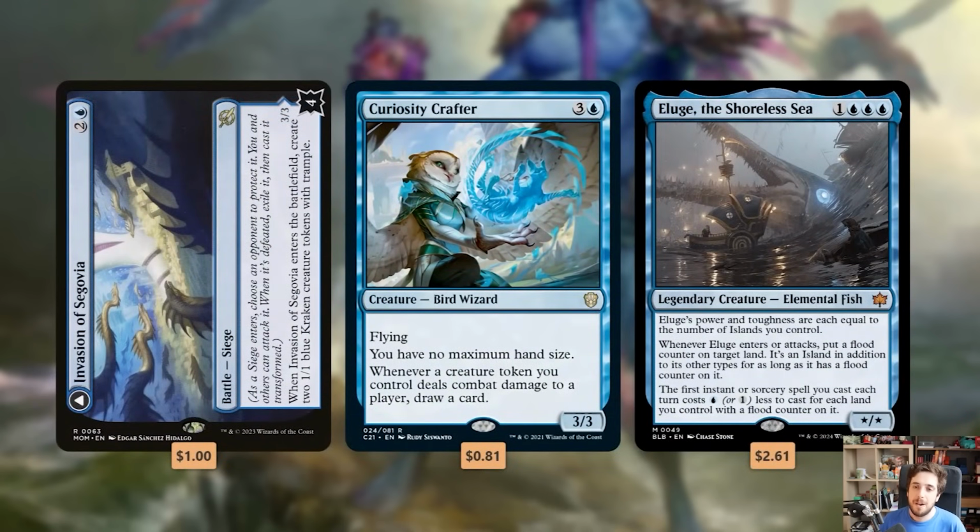And then for payoffs, we're also like a token deck. So Invasion of Segovia, giving all our non-creature spells Convoke is just super amazing because we'll have a bunch of tokens laying around. And then speaking of evasive tokens, Curiosity Crafter just allows us to draw oodles of cards. And then non-token stuff that's still spellslingery, Eluge, which arguably is stronger than Talrand if you want to have just like the best mono blue spellslinger combo. It's still great in the 99 here too.